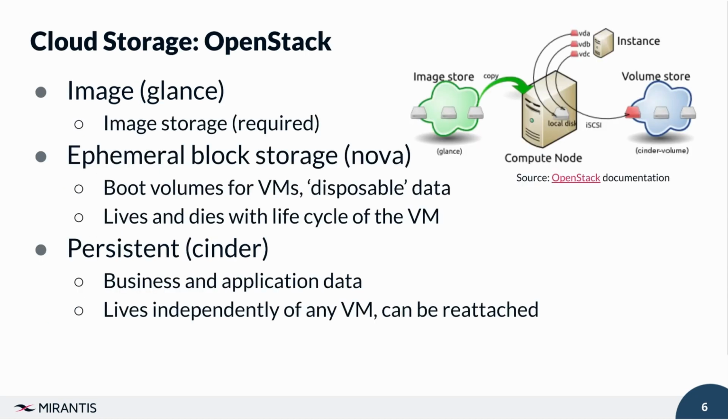So how does OpenStack store data? First of all, we have image storage. Image is very important because pretty much any virtual machine that you're building is built from an image. And these images are kept in the OpenStack Glance component, and they must be transferred to the actual active storage for OpenStack to be useful so you can actually launch instances.